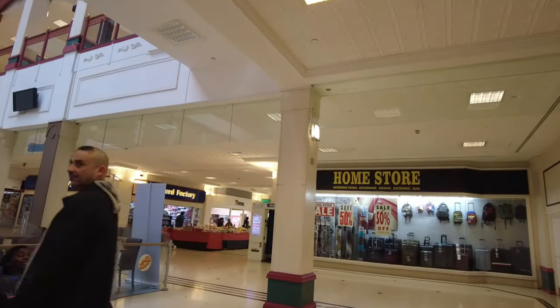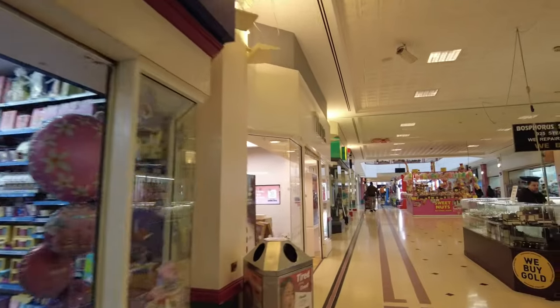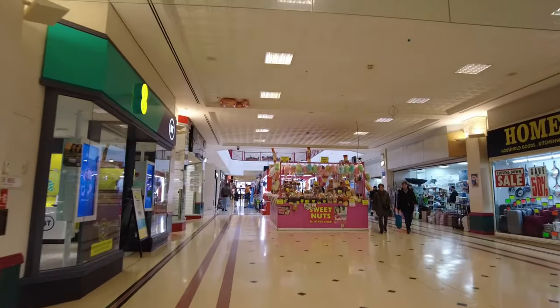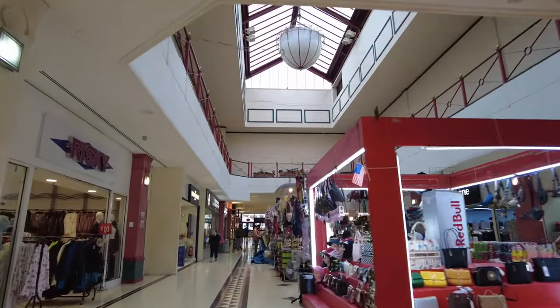Cheap bargains in there. Is that relaxing? Young lady there in a chair massager. Little toy shop. Another fruit and veg store. That's where you get your sweets. Sits around this side.